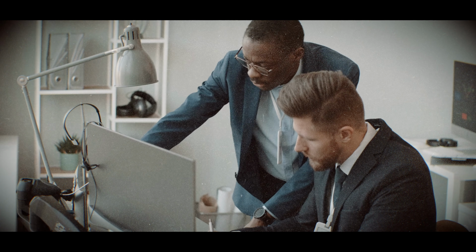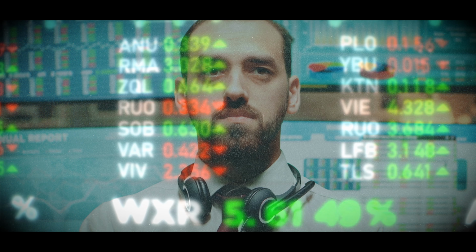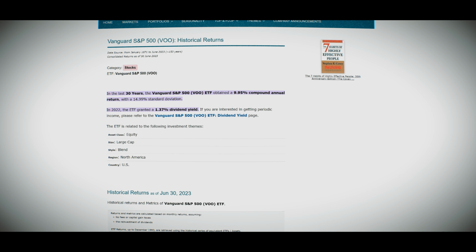So the fact that it's passively managed really cuts down the fees. It means you don't have to pay a lot. Often with a big fund like this, you have a fund manager that will be paid quite a bit of money, anywhere from 1 to 3%, to select which companies are included in the fund. Now, it's not really necessary to pay that fee, since most fund managers can't even beat the average stock market returns, which you would get with VOO.